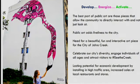So we feel that this piece of art will help develop, energize, and activate the city of Johns Creek. We don't really have a lot of public art, so this will really be a first.